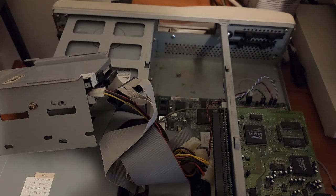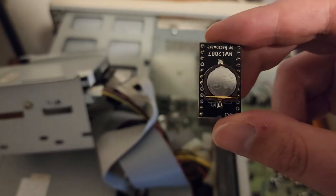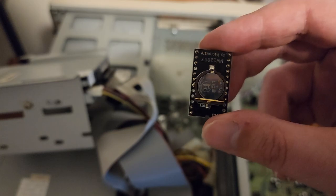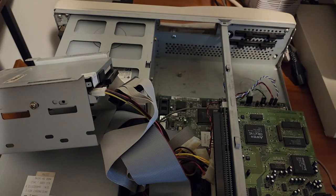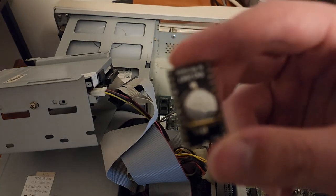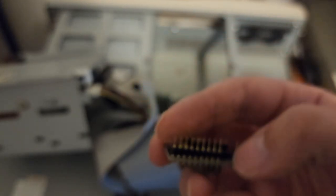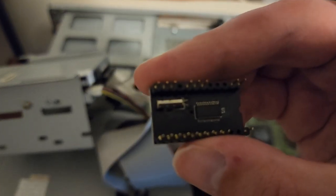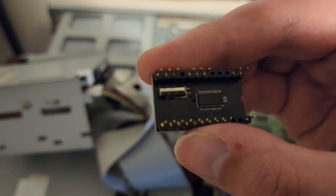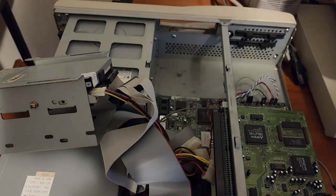get this instead. This is from a place called Necroware. And this is how it's going to go into the computer. That's why I'm showing it. This one actually uses a CR2032 battery. Almost, well, maybe not quite that small, but almost the size of a hearing aid battery. And it even has all the necessary components on the back. Here we go. And most importantly, all the pins are in place.